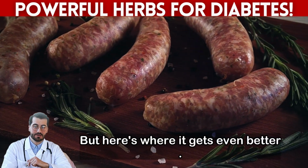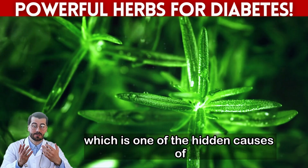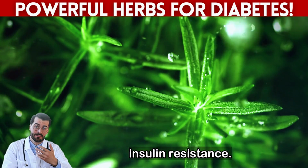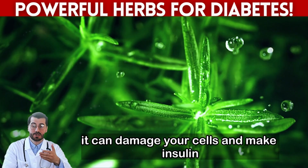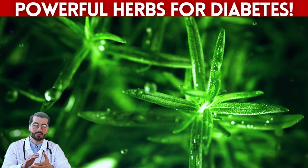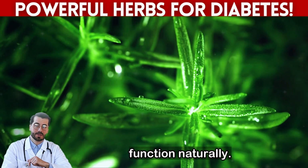But here's where it gets even better. Rosemary also works to lower oxidative stress, which is one of the hidden causes of insulin resistance. When your body has too many free radicals, it can damage your cells and make insulin less effective. By fighting this damage at the source, rosemary helps restore proper insulin function naturally.